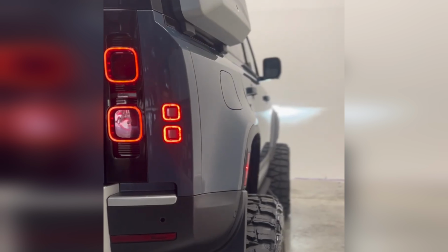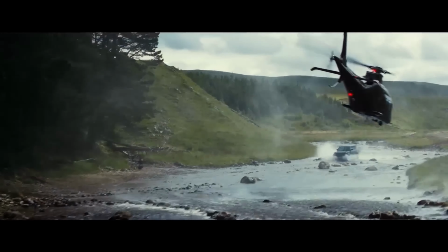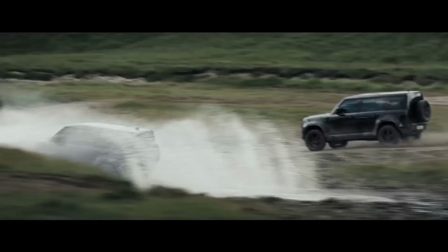Under the hood, this Land Rover Defender doesn't pack a powerful V8 engine. Instead, it's powered by a turbocharged 4-cylinder 2-liter engine, delivering 296 horsepower and 400 Nm of torque. Power is sent to all four wheels through an automatic 8-speed gearbox. The Land Rover Defender pictured here is currently up for sale, priced at $99,000. According to the listing, it's a 2020 model with around 3,500 miles on the odometer.